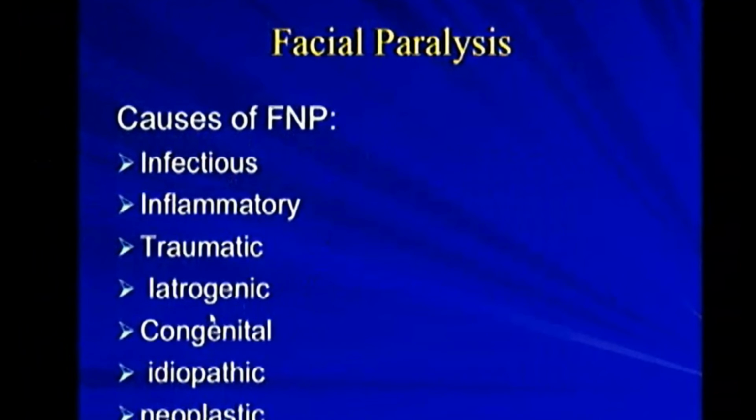What do you mean by iatrogenic? Which is the most common surgery? Parotid gland, that's very good. What other surgery do we see mainly in our clinic or in our hospital? Yes, middle ear infection, middle ear surgery.